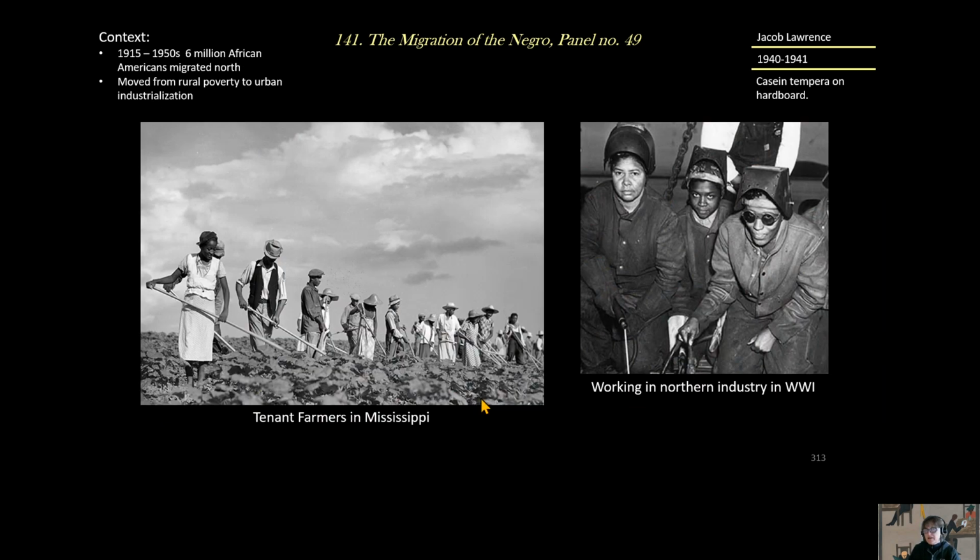In the South, Black Americans were often tenant farmers, meaning they didn't own the land that they farmed, and they were really impoverished. As a result, they had to give part of their crop to the landowners, so it kept them in poverty. And when they went to the North, they worked in factories, and especially during World War I, they would be working in that military industrial complex.